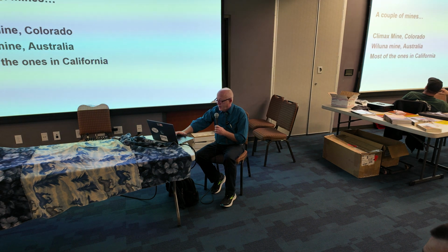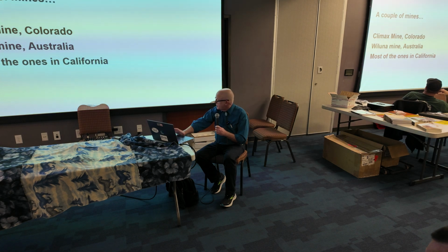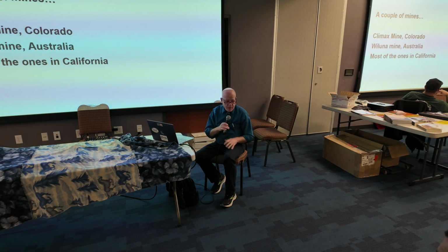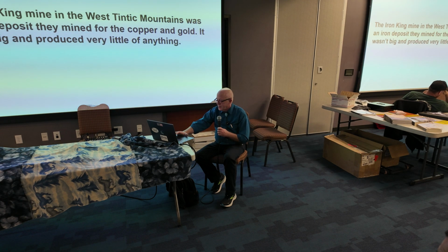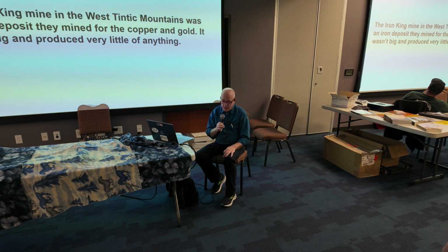All right, a couple of mines that operate like this is the Climax mine in Colorado. They're long closed, but they had a lot of free milling gold. The one in Australia, there's two of them there. I think both of them are the same, but they spell their names slightly different. Most of the gold from California that we see in the white quartz is the same thing. So, the Iron King mine in the West Tintic Mountains was the only deposit I know of in Utah where they were trying to get the gold out of the iron ore.